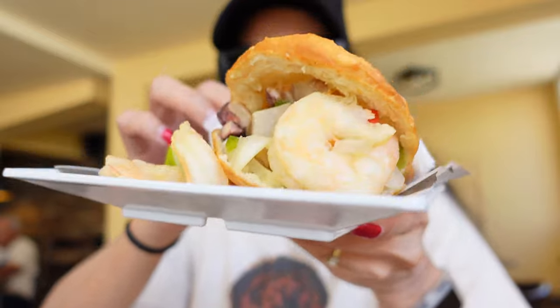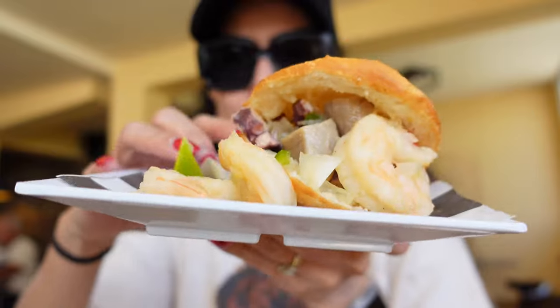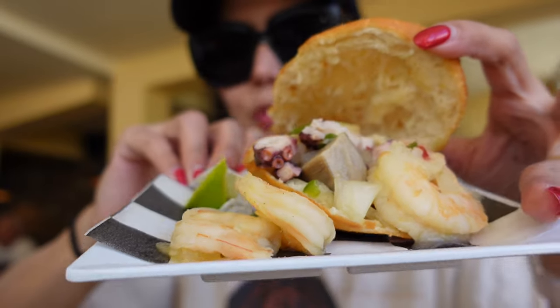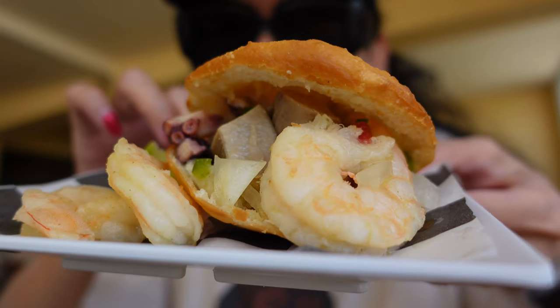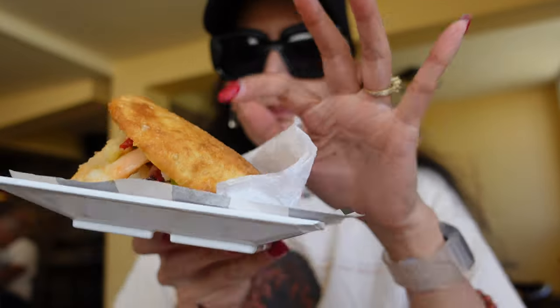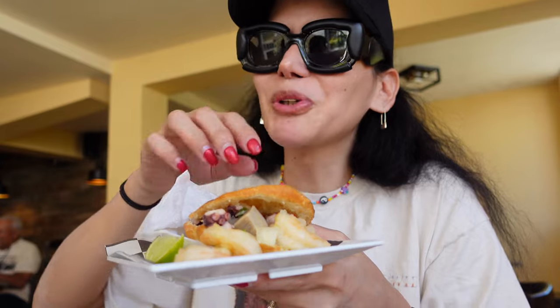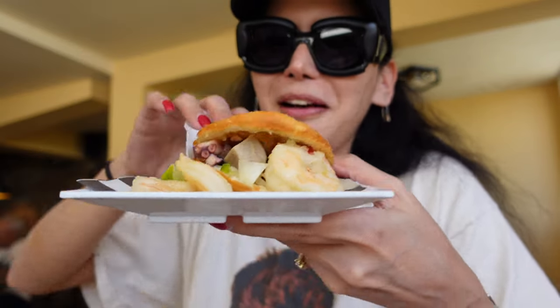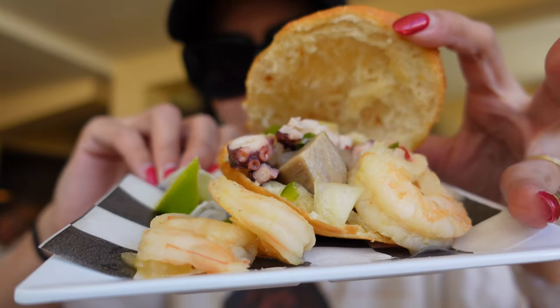So we ordered an arepas mixta. This is so good. It's seafood arepas. This is with shrimps. There is also a lobster here. They have some octopus. Looks beautiful, and lemon inside. Perfect arepas texture. It's crunchy. It's so good. Look at that perfect arepas right there. This is the seafood glory.